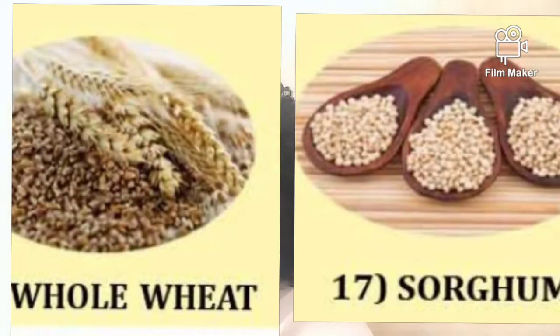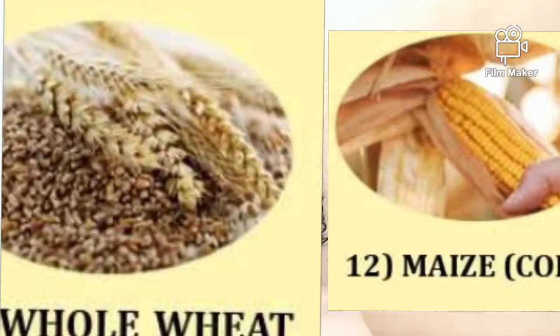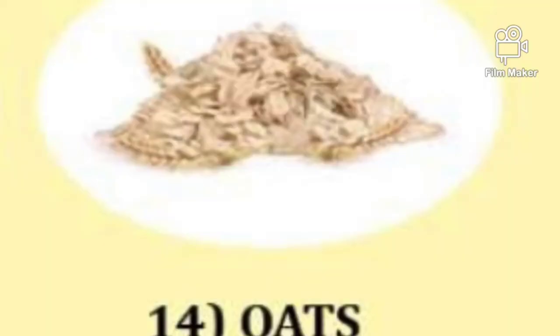Another thing that we can be giving them is whole grain, all this kind of rice, wheat, sorghum, corn, maize, any kind of grain at all. They are so rich in fiber, and they get digested easily, and they provide energy as well as protein. They are the kind of thing that we should be giving our children, and this will help in boosting their brain function.